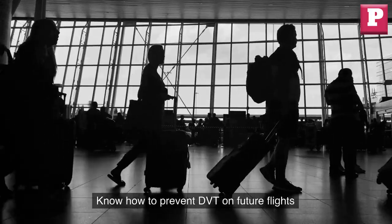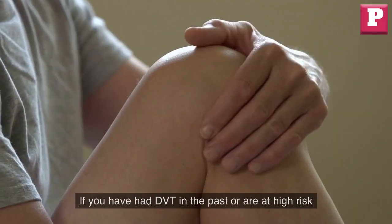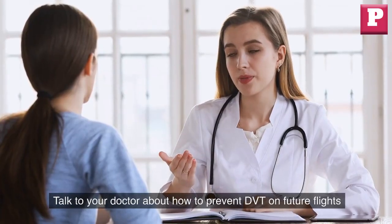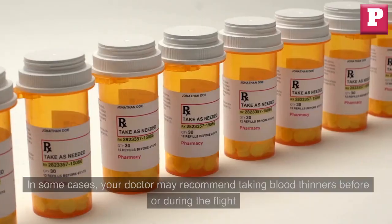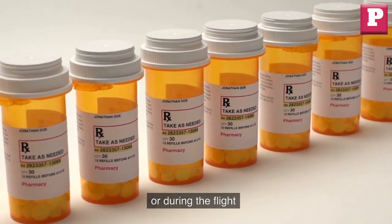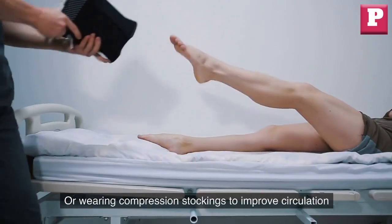Know how to prevent DVT on future flights. If you have had DVT in the past or are at high risk, talk to your doctor about how to prevent DVT on future flights. In some cases, your doctor may recommend taking blood thinners before or during the flight, or wearing compression stockings to improve circulation.